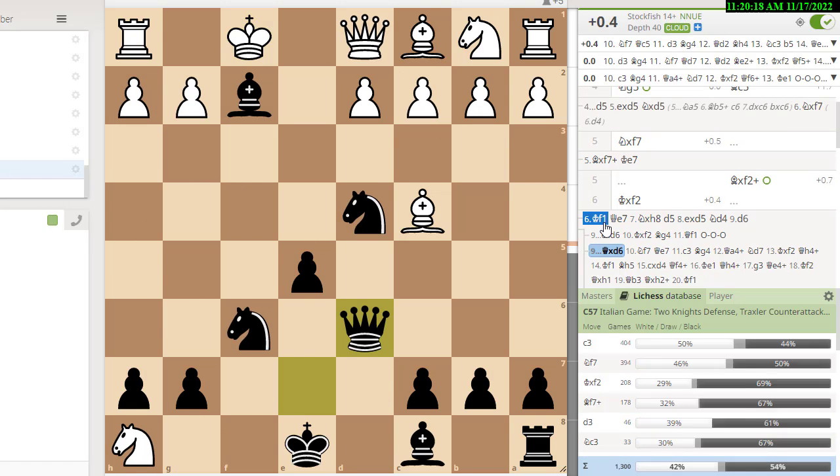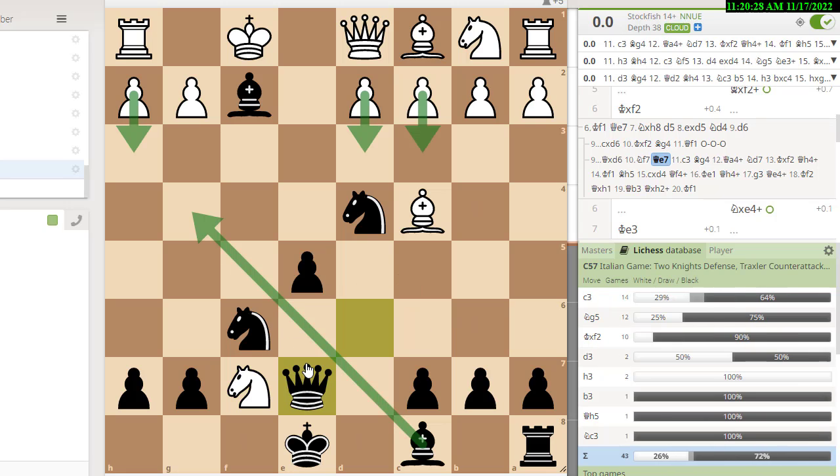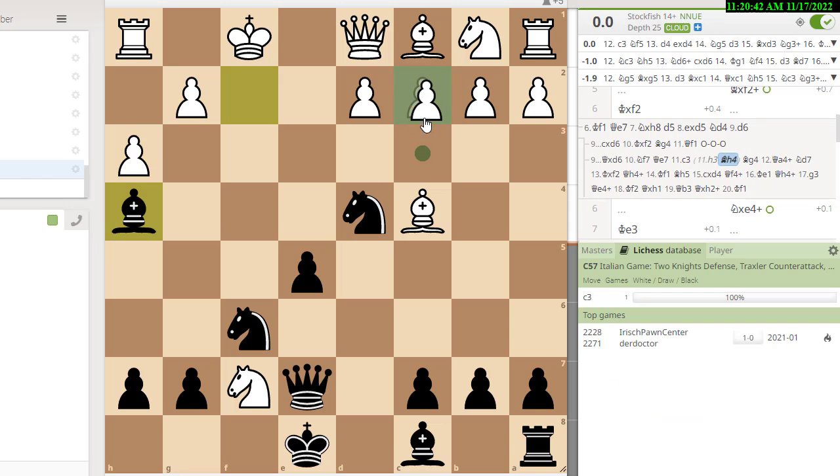So queen takes d6, knight f7. As I said, the old line that I looked at was queen c5 here. But the engine now says queen e7 is better. We just looked at c3. Let's look at one more line and we'll call it a day. Let's say he plays h3 to stop the bishop from going to g4. Then the bishop saves itself with bishop h4. Now c3.